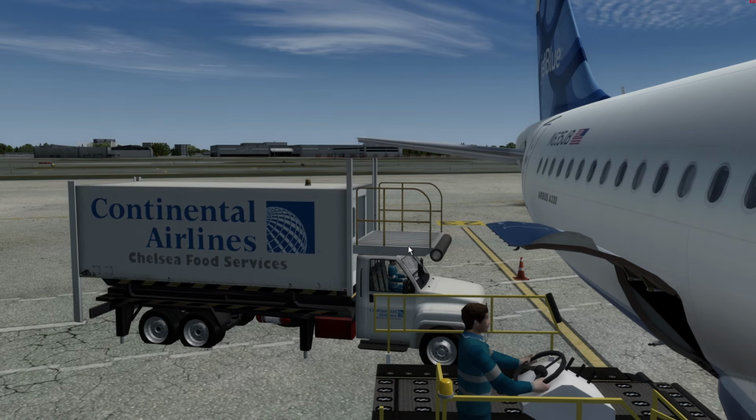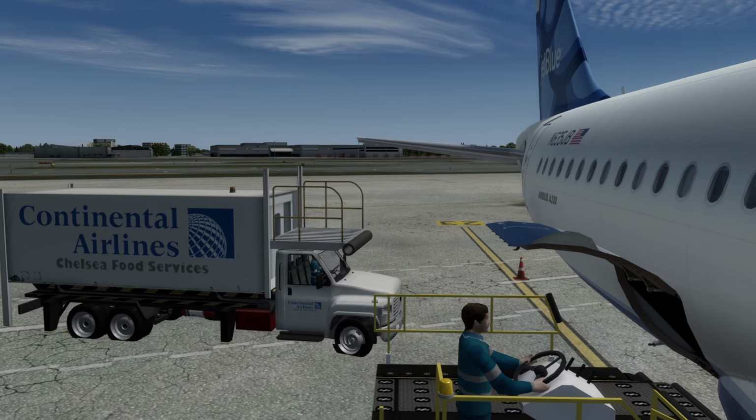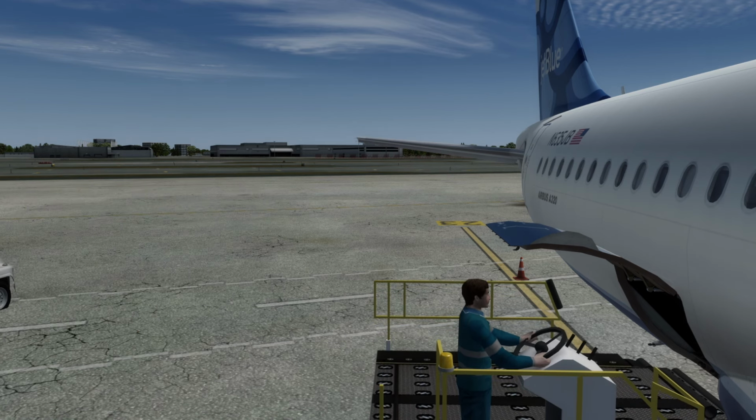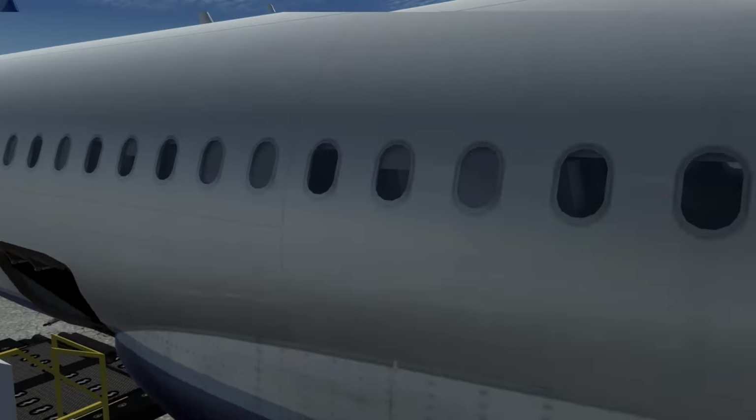American 1443, cleared VOR runway 13 left approach. Cleared for the VOR 13 left approach, American 1443. I got a feeling he's going to send me all the way around. Which, if that's the case, then so be it, but whatever.